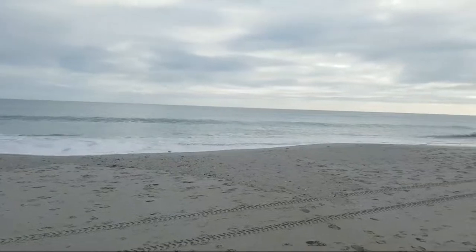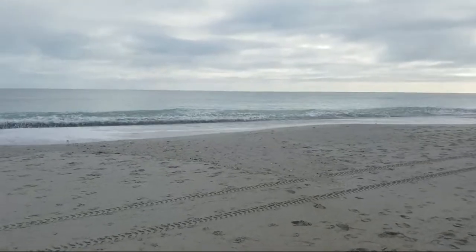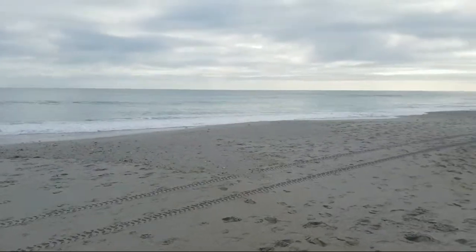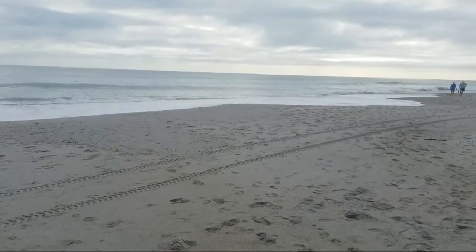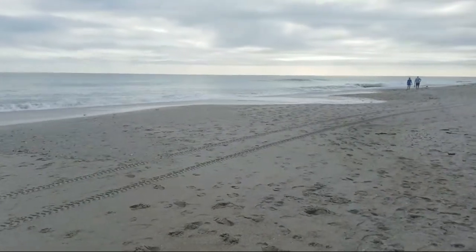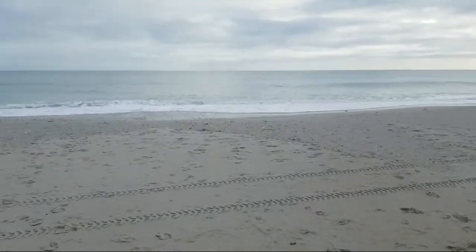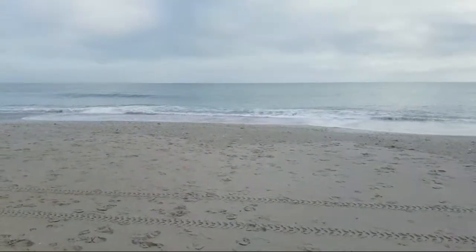South set swinging in. These are long lines, but they are micro. Part of this is learning how to read these conditions today. Second set, not so much. The tide is very high right now, so that's the thing to consider. If this was low tide, these lines would be breaking farther out, and it would be pretty classic for a longboard.